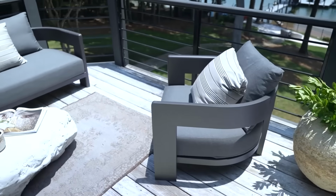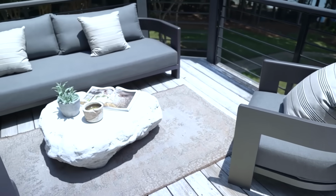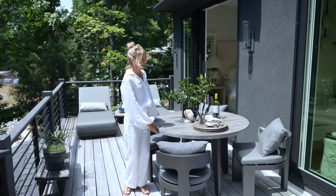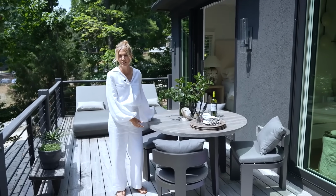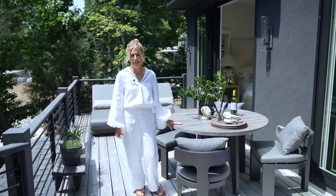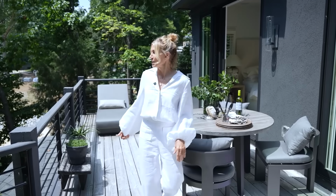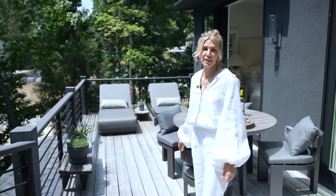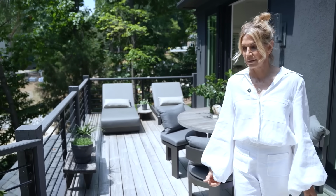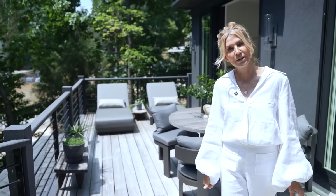We live out here almost 9 months of the year, and it's great to have this wonderful dining table. If it's just the two of us, it's the right size. If we're entertaining, it's perfect. We can add extra chairs in. And we've got these great loungers for just relaxing and reading. And then we have the living room area out here as well. The views of the lake are extraordinary, and the sunshine in the wintertime is so beautiful.